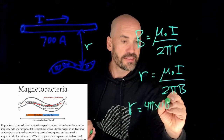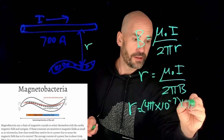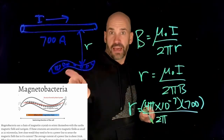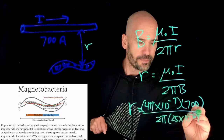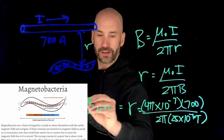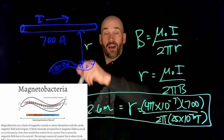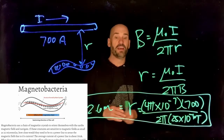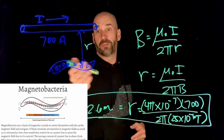Remember, mu naught is 4 pi times 10 to the minus 7, times the current going through this wire, which is 700, over 2 pi times the magnetic field it can detect, 25 microtesla, so 25 times 10 to the minus 6 tesla. And I get an answer of 2.6 meters, roughly 7 to 8 feet. So if these power lines are within 7 to 8 feet of these bacteria, they can detect the power line, and it's going to confuse their navigation and orientation. Luckily, power lines are generally much higher than that, so the effect isn't extremely felt by such magnetobacteria.